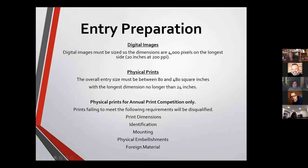What's nice about printcompetition.com is that if the image is the wrong size, it will tell you. The same thing happens when you upload for SEPA or IPC: if it's sized incorrectly, you get a little bounce back that says so. Also, the 4,000 pixels or the 24 inches that we're going to talk about next for the physical prints is the overall presentation, which also includes your mat. So don't think it's 4,000 plus whatever your mat size is. It's the total final presentation. For the physical prints, it's between 80 and 480 square inches, with the long side being 24 inches. So it could be 24 inches by whatever you want, as long as you don't go past 480 square inches total.